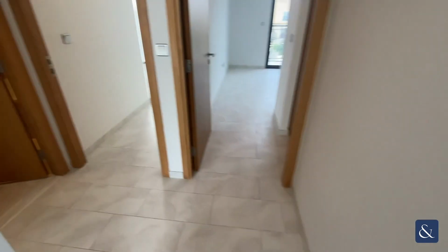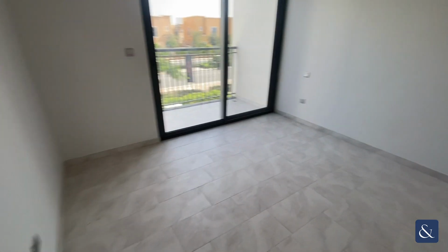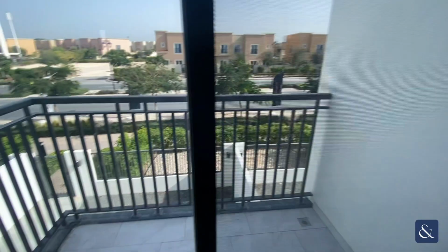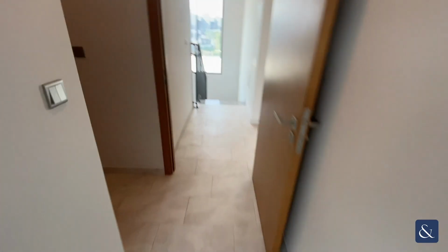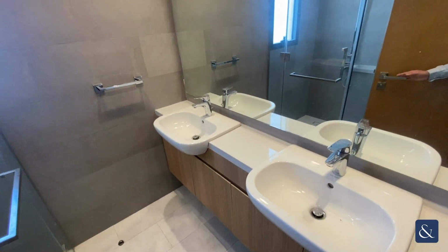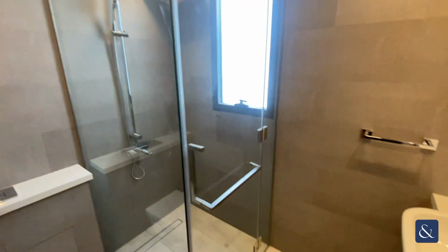As you come up, you've got the master bedroom here. Good size room, you've then got a balcony. Then have a walk-through wardrobe and into your ensuite. So his and her sinks. And then good size shower unit.